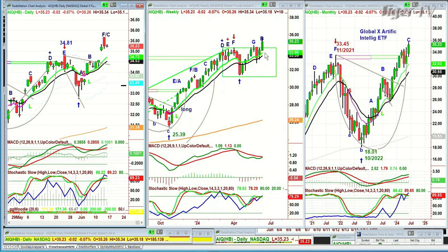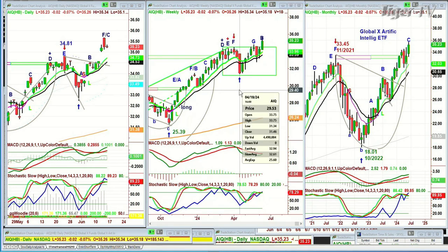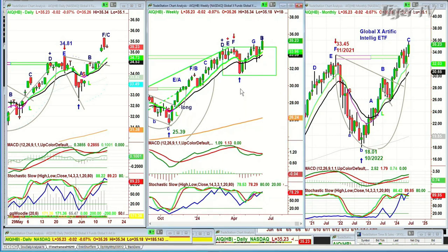So here it is, and there's no other way I can count the weekly chart but to say it's a B. And all of this is suggesting that no matter how much we pull back, we don't take out the lows of April, in this case, 31.34. That's only 4 points, 11, 12%. Wow, you could pull back 12%. This is the way it's looking.